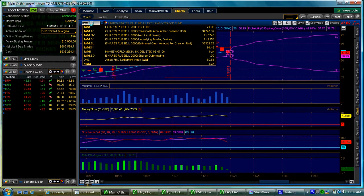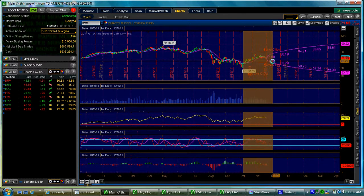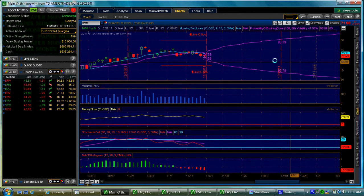Back to IWM. Here we are, IWM. We're going to be looking at this kind of range here, just about the same ones I sold for November, but lower on the December, since it's more time for one thing. I'll have a full month of time there, and it can move. You might think, oh, it won't move that much, but it can move that much. Just to be on the safe side.